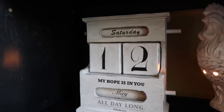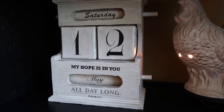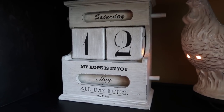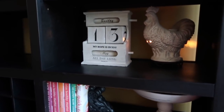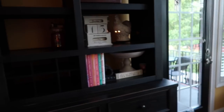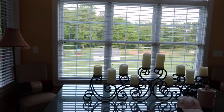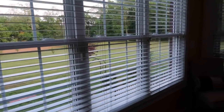Now we'll just go ahead and roll the day and date over, which will be Sunday the 13th of May, and that is a Mother's Day. So I will just go ahead and say Happy Belated Mother's Day. I hope you all had a lovely Mother's Day, all you mamas and grandmas, and I hope you had an awesome Mother's Day and an awesome Mother's Day weekend, and you were able to do all the things that you enjoy, and hopefully you were pampered and spoiled.